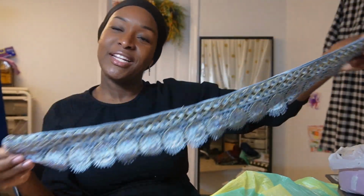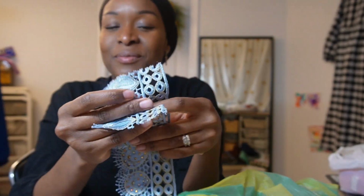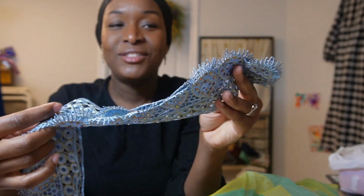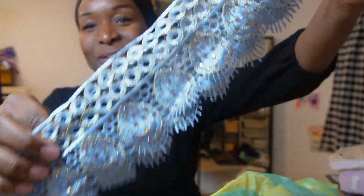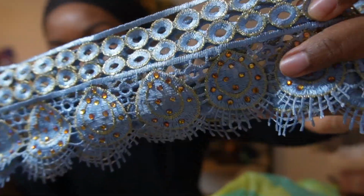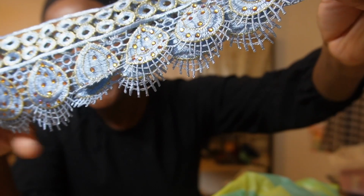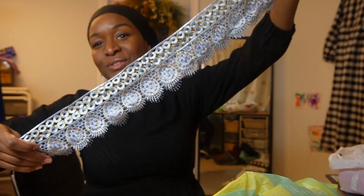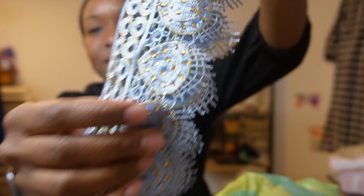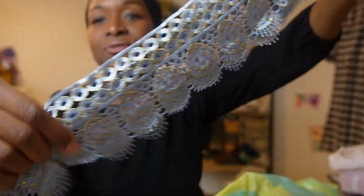Then I was eyeballing this trim and they didn't have much of it, so I was contemplating, should I get it, shouldn't I? And then because I had purchased so much, you'll see the vendor just gave it to me. That was very sweet of them. So here it is. It's this really beautiful baby blue, with gold accents all throughout, and an eyelash lace at the bottom. I loved it so much. It has the rhinestones, so again, you don't want to sew through that part, but usually that's just hanging free.